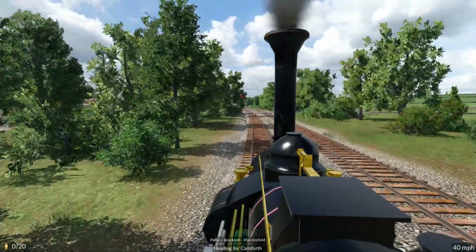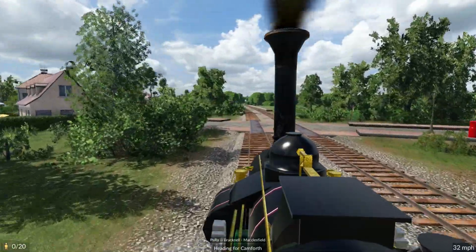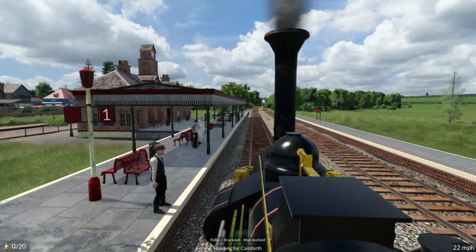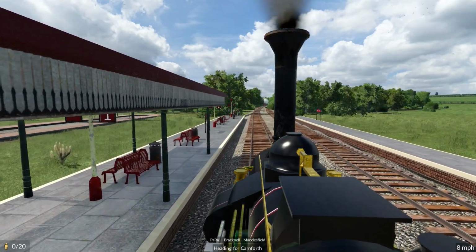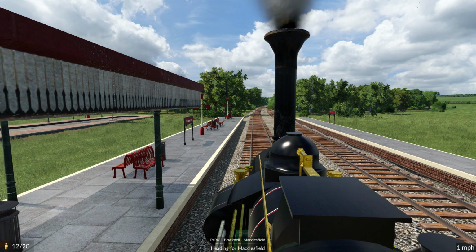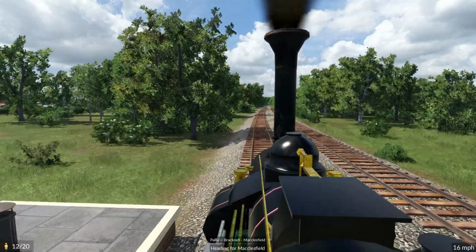Ooh, slight amounts of lag, which is strange given that we're on Vulkan now. And we're off the... Oh no, we're not off the throttle, that was weird. We are now. And into Carnforth we come. So moving to the Vulkan API has certainly made things smoother, but it has not improved it to a massive extent. But I'm sure that a few more updates and they should be absolutely a-okay with it.